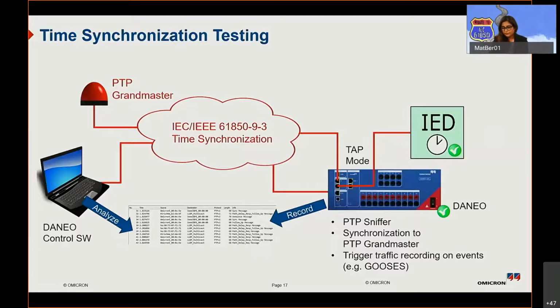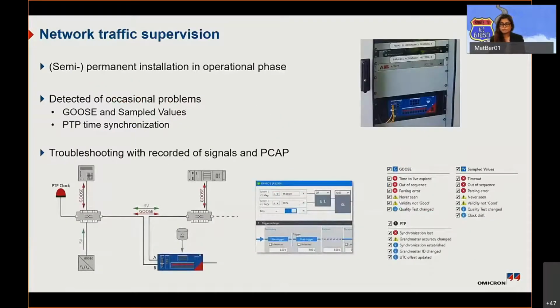The second thing I mentioned is communication network. Now, when you replace your wiring with Ethernet-based communication, the first question a lot of operation engineers or commissioning engineers ask us is, before I could go with a multimeter and test the output or the input, but I have nothing like that now. So how do I know that this communication of trip signals and events is actually of good quality?